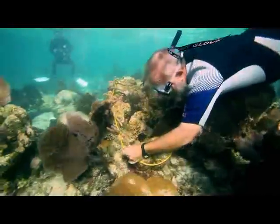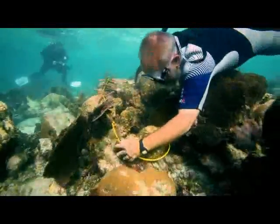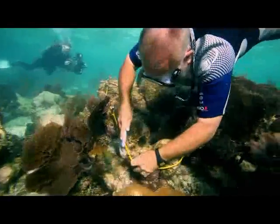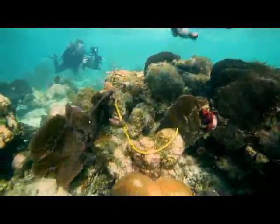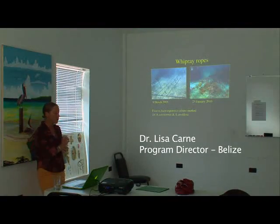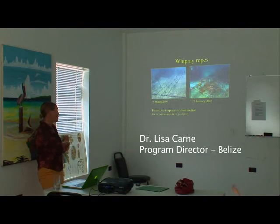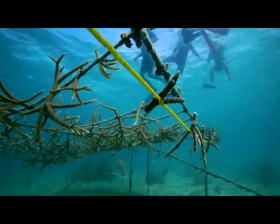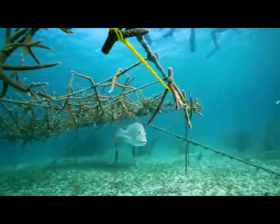So our big success is being able to produce large numbers of second generation coral fragments in the nurseries. See, the size of the fragments are roughly 10 centimeters or so. And so these are the ropes from March when we first set them up to just last week. So you can see how much growth we're getting in this area. These corals are super duper happy.